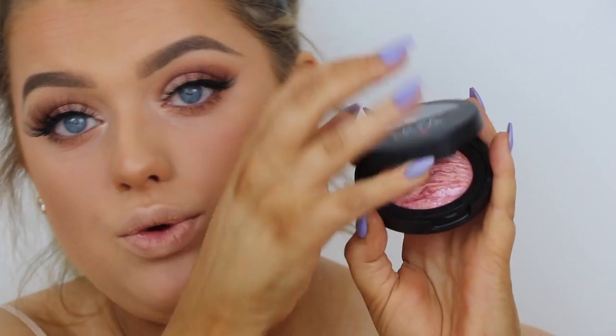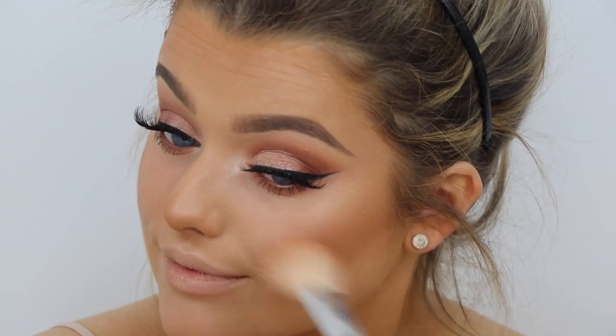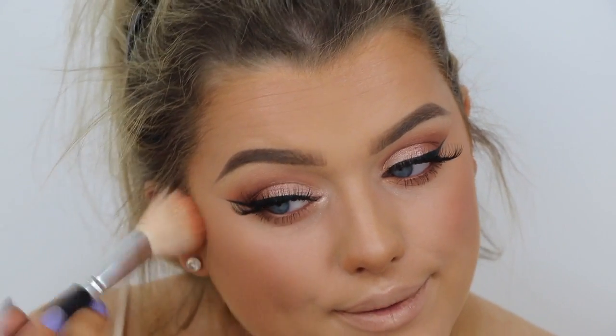For blusher, I'm going to take Laura Geller Tropical Hues, which looks like this. It has an array of colours running through it, and it's a very rose gold blusher. I'm just going to concentrate that on the apples of my cheeks. I feel like with prom, you want to look youthful and pretty, and a really nice warm tone blusher is perfect for that.